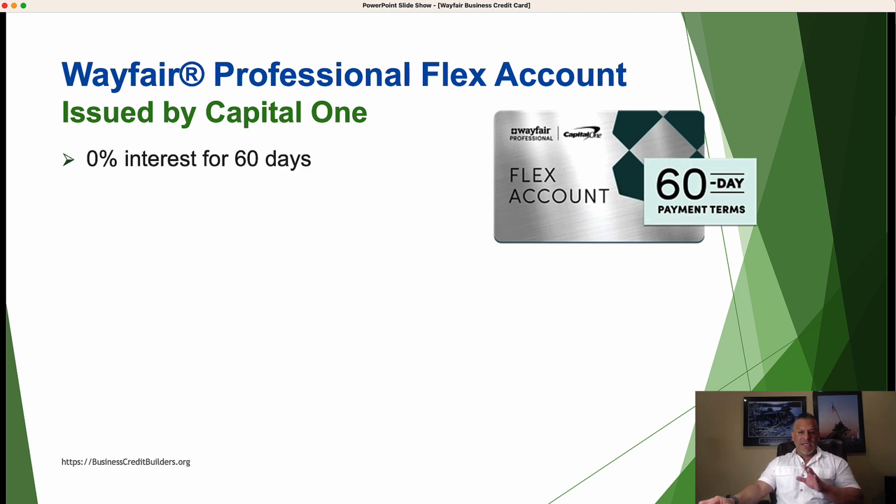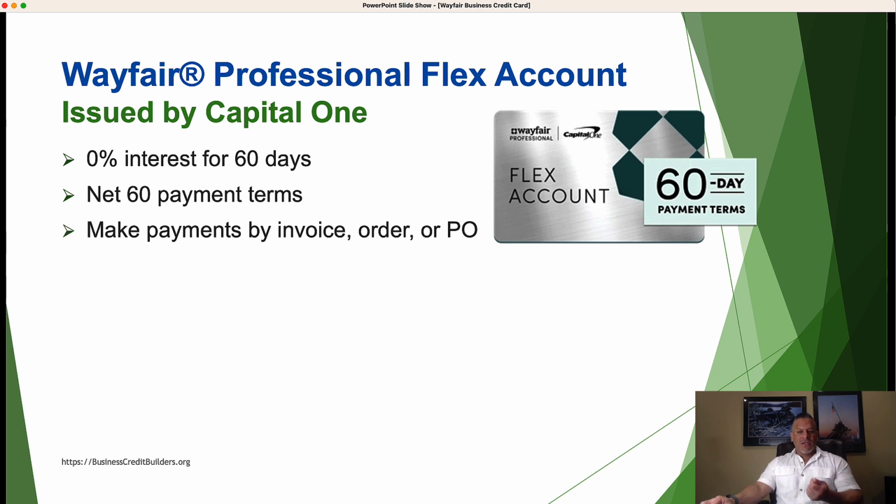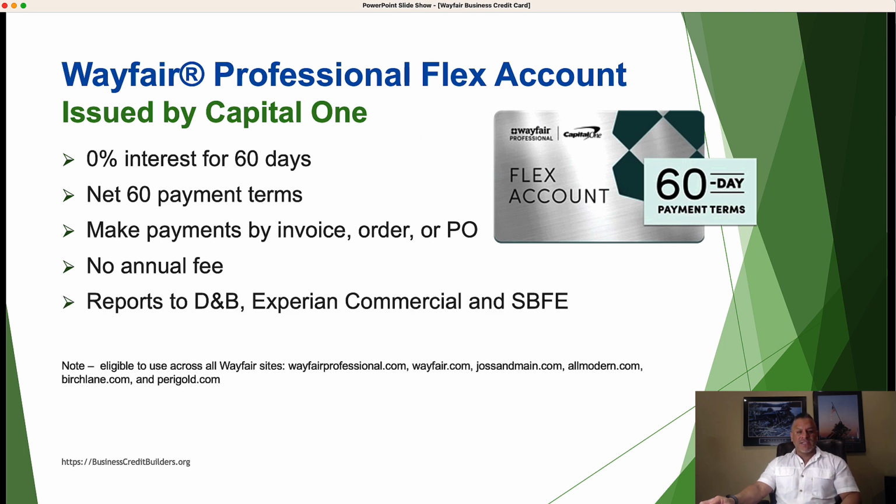So there's 0% interest for 60 days because remember, you're getting a credit limit issued to your business that you can use to buy on any of those websites from Wayfair on credit, and then you have to pay it in full in 60 days. So you're not paying any interest. You can't carry a revolving balance with a Net 60 account, so you have to pay it in full. This is a Net 60 payment terms account. You can make your payments by invoice order or purchase order. No annual fee, there's no cost. And this reports to Dun & Bradstreet, Experian Commercial, and the Small Business Financial Exchange.